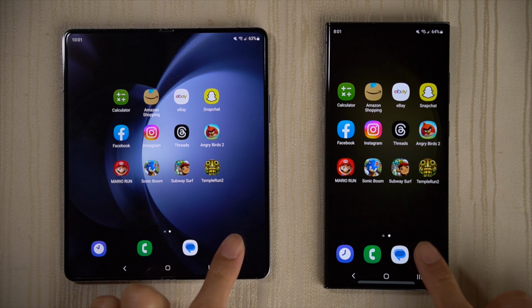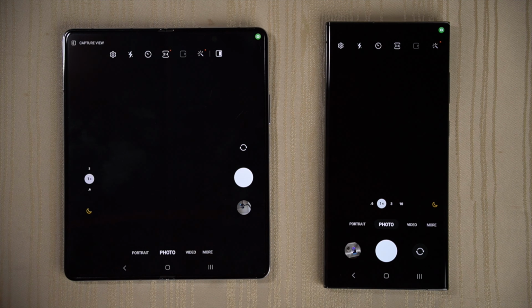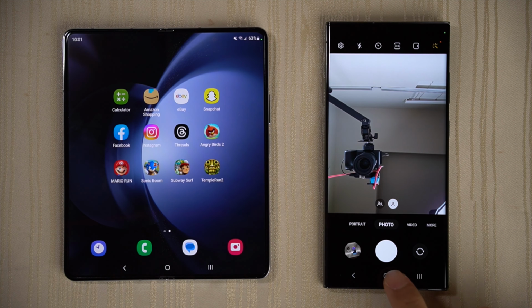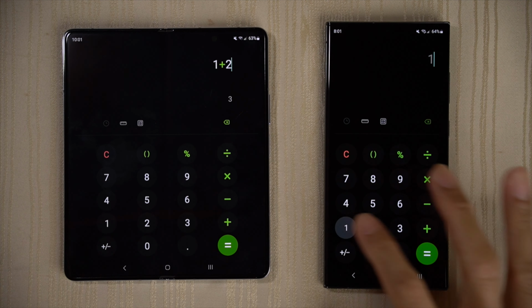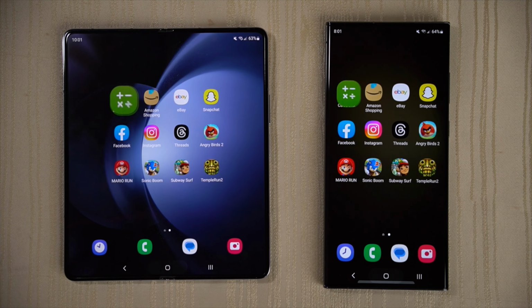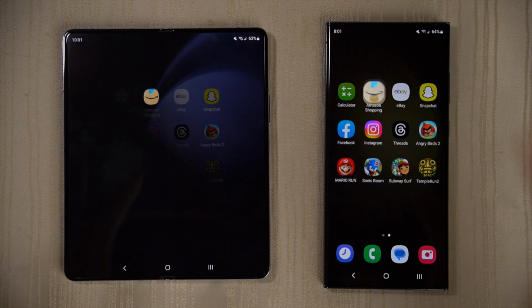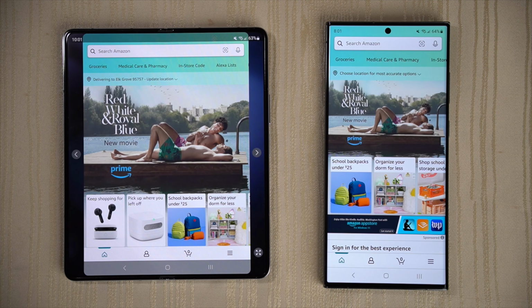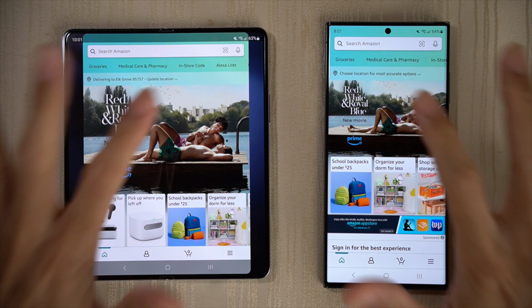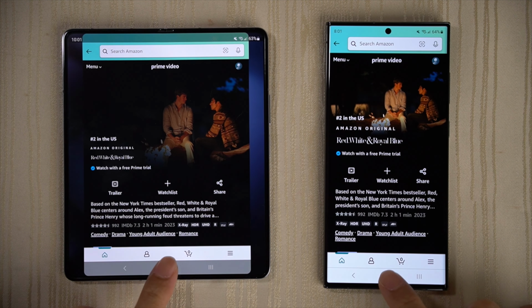Camera. Very close. I'm gonna go ahead and fire up the front facing and leave it right there. Calculator. Again, identical. Can't tell the difference. Amazon. Again, very close. Z Fold 5, faster a little bit on that one? Let me know in the comments. Go ahead and just click on this. We'll leave it right there.